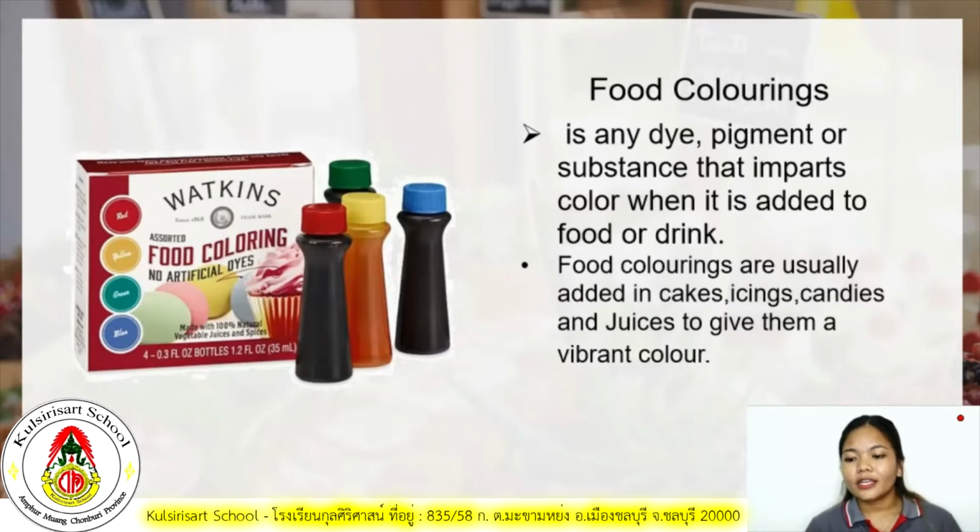Food colorings are usually added in cakes, icings, candies, and juices to give them a vibrant color. Now, originally, these cakes are just white in color. Now, in order for pastry chefs to make it more appealing to other people, they will add in colors, okay, just like red or pink or orange or green, okay? So that is the main function of a food coloring.